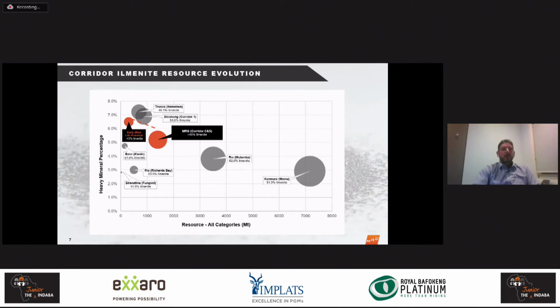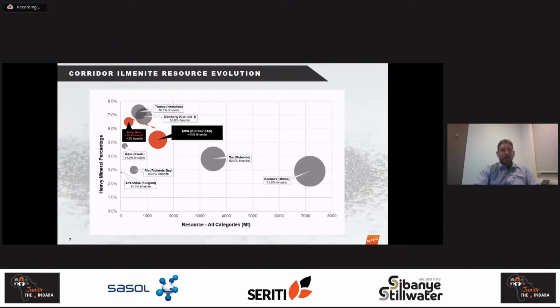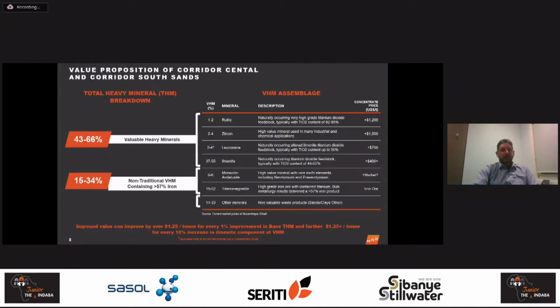And we've looked to high grade that to a higher base grade resource, but obviously lower tonnage, and that's what we've achieved to date. And what is the significance of that? I've tried to show that in the next chart, which is really about what is the value within the ground of these resources.